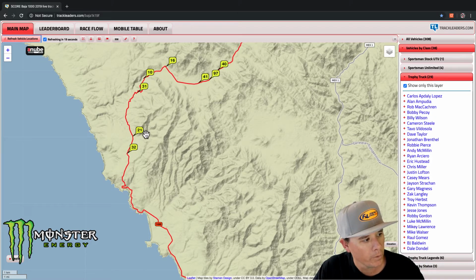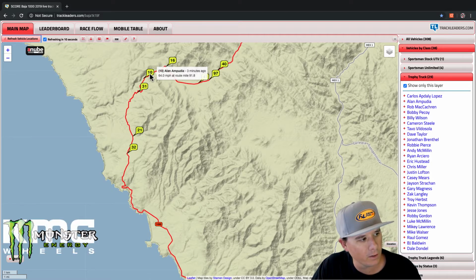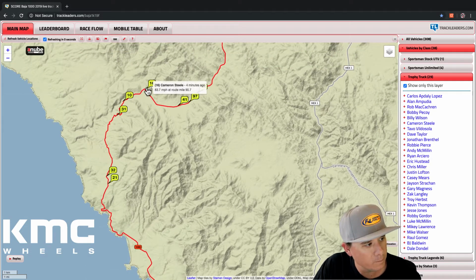here while we're live. Tavo was right in front of the 10. So you can see a lot of these times that these trackers updated are not updating very often right now. They're spreading out. So that hasn't updated in 3 minutes, where Tavo's just updated. So the 10 was right on his bumper. We saw that in that last video we had. He might have got around him. We're not sure yet. We'll have to wait and see when it updates again. But that's a look at the lead.